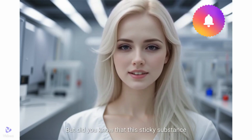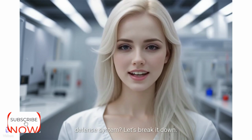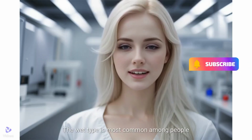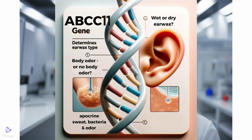But did you know that this sticky substance is actually a crucial part of our body's defense system? Let's break it down. Earwax is produced by specialized glands in your ear canal. There are two main types, wet and dry. The wet type is most common among people of European and African descent, while the dry type is more common in people of East Asian descent. This variation is actually due to genetic differences.